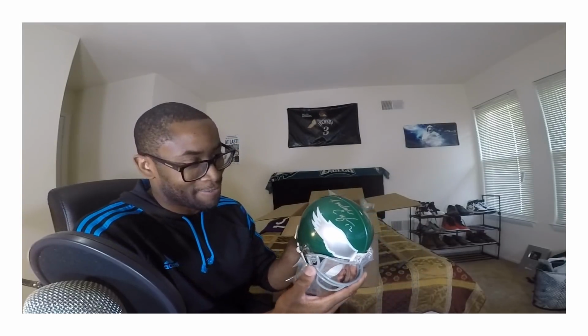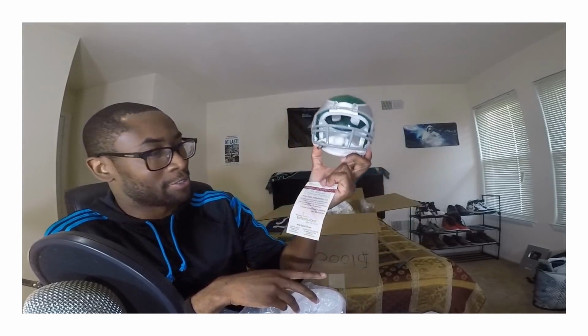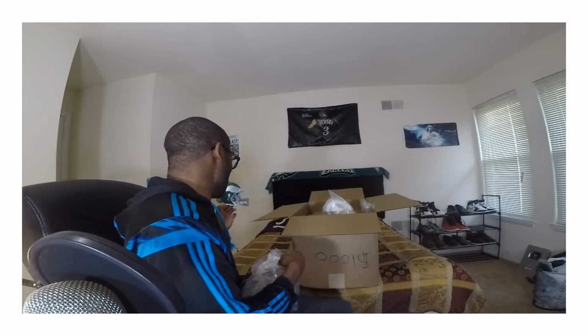All right, so we have a Randall Cunningham autographed helmet. Man, I've always wanted a helmet like this. It's been a while since I played football, so this just reminds me of football right there. And obviously my favorite team, it has his signature and everything. Certificate of authenticity. Anything you purchase is gonna have that. Really, really dope. Definitely gonna be seeing this in my videos for the future.